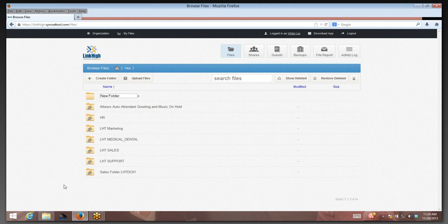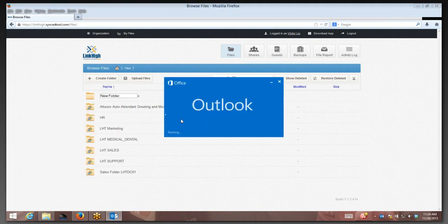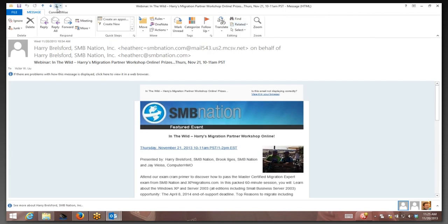Any other questions? Let's see if I could show. No, I don't have the plug-in. I was going to show the plug-in, but it just goes right next to the send button, and you just click it, and it automatically sends to your folder. So you can save all your attachments there.